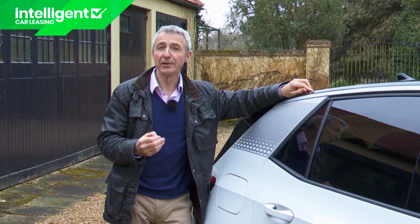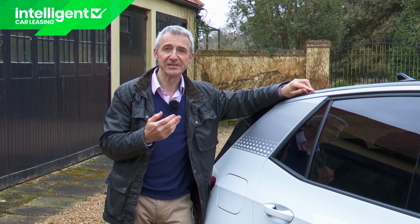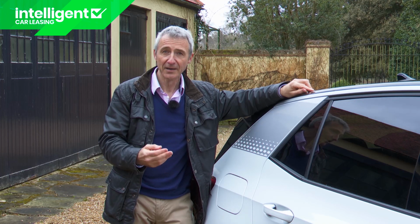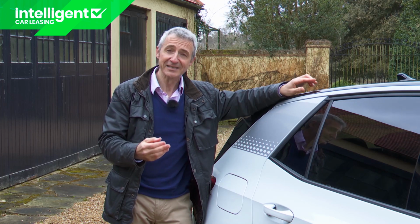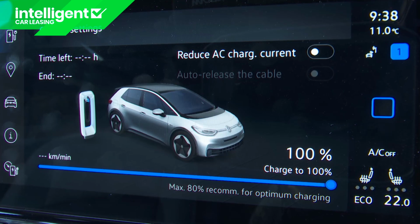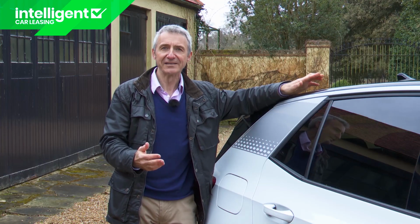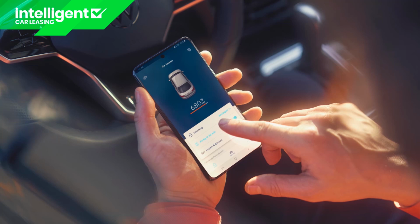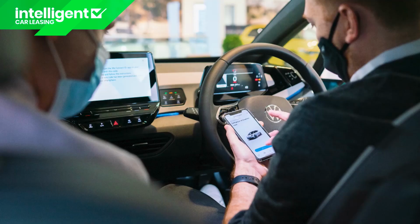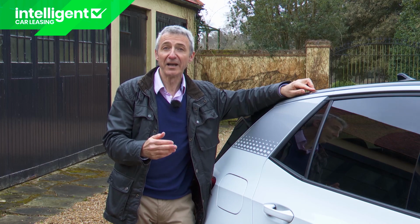Also included are online traffic information services, and using the app you can do things like remotely lock or unlock the car. You can flash its lights to help you find it in a car park. You can browse your ID.3's service history, and you can check whether the charging cable is connected. If it is, you can start or stop charging sessions from your sofa. To get going with all of this, you simply download the free application and then set up a user account and add your Volkswagen, and then activate a WeConnect start contract, at which point the functions all become available for 3 years.